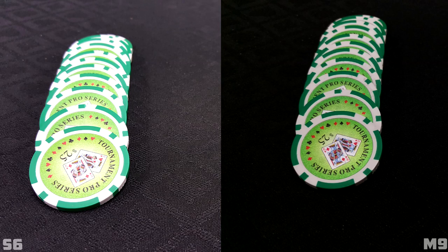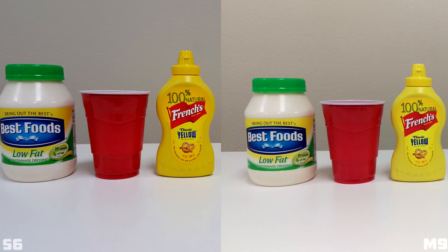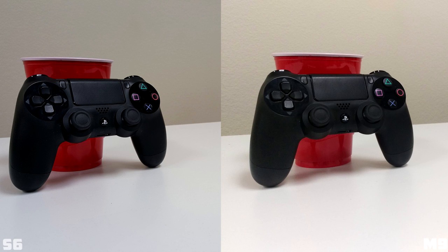Moving indoors and away from the sun, the S6 captures more detail in every picture. If you pay attention to the red cup, you can see the hefty logo in the middle and the texture of the cup on the S6 shot. By the way, it helps if you're watching my camera comparisons full screen on a monitor. Blacks are also very sharp on the S6. This one is a bit harder to see, but there is an EXT abbreviation right below the PlayStation button, and you can see that on the S6 image and not on the M9.